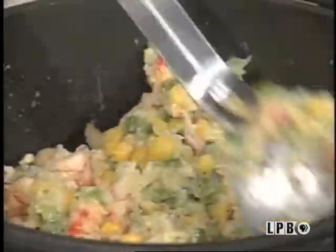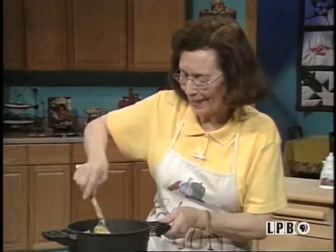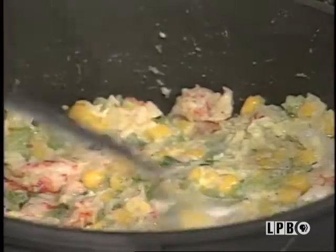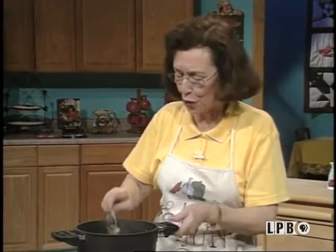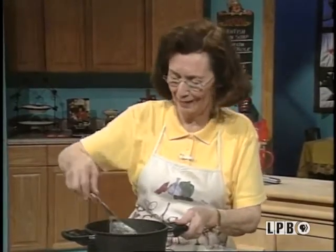Mix this up real well, because remember, this is a casserole and it'll have to be baked in the oven at about 325, 350 for about 20 minutes, till the crawfish are done and all the flavors are just blended in so good. And this can be a whole meal in itself because you have your vegetables and, of course, your main ingredient, seafood, crawfish. You can use shrimp in here too if you want to. The shrimp would be real good.